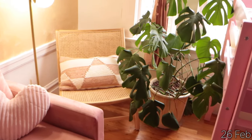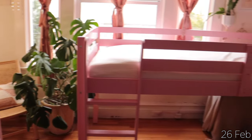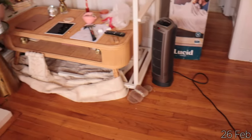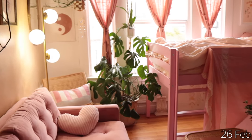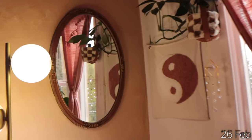I moved the plant and this chair over here for now because I don't know where to put them yet. I'm too lazy to decorate right now. I just want to clean everything up because it's so messy. I also need to get rid of this white desk. I added my bedding and I switched around the decor. I put this mirror right here instead and it looks so good.